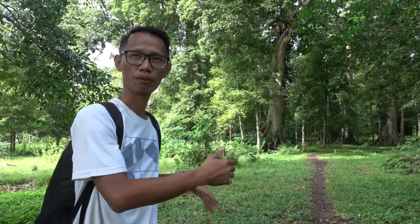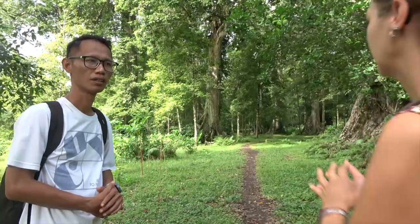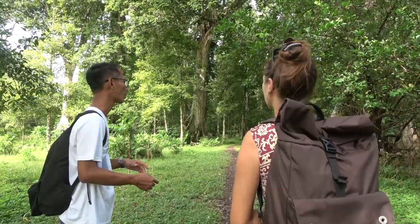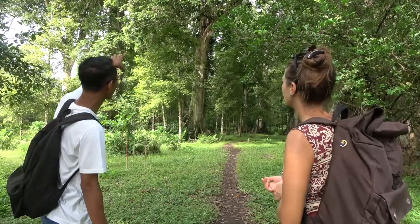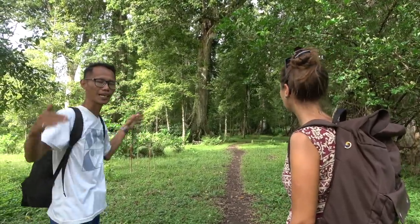It is the last nutmeg plantation from the Dutch era. And does the new plantation have a different way of putting the trees or harvest? Yeah, it's a different concept, because before it was the canary and the nutmeg. So the canary tree is protecting the nutmeg from the direct sunlight.